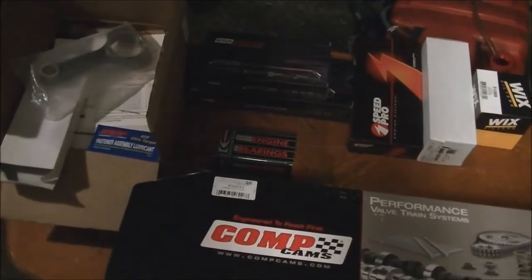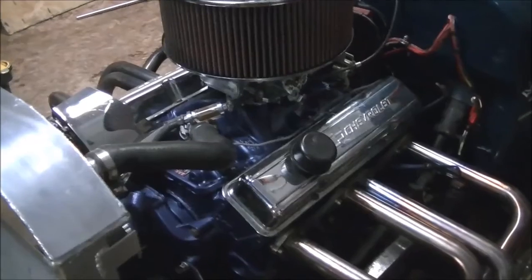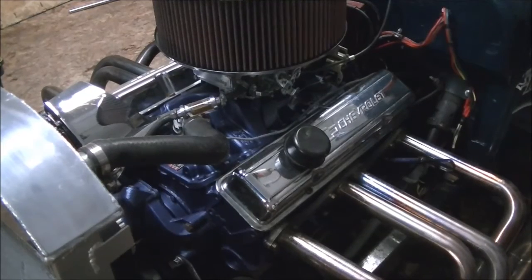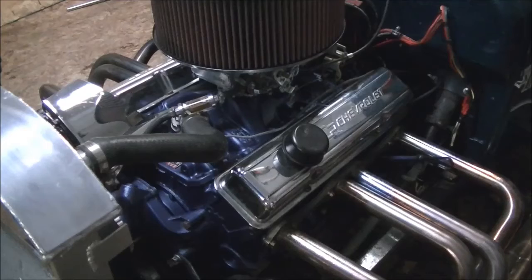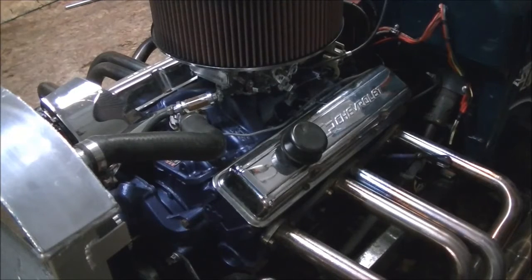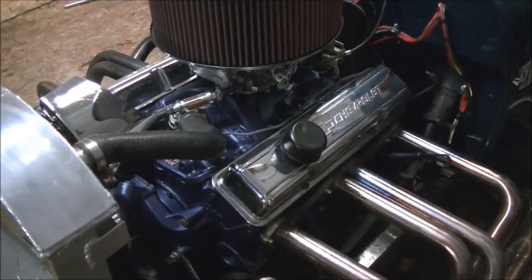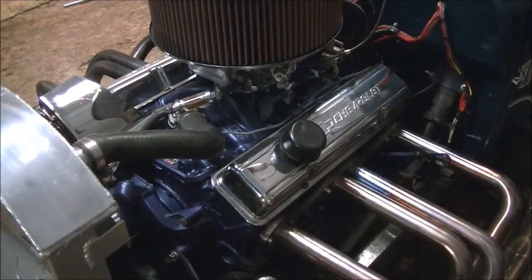So we got everything we need to build this engine into an engine that'll turn as many RPMs as I want it to for as long as I want it to. I've seen them little engines turn 9,000 RPM. I've seen one that turns 12,000 RPM. I've seen a few of them that'll turn around 10,500 or 11,000. So yeah, I'm pretty sure it won't care about running 4,000 or 5,000 RPMs all day long, screaming down the highway. It's not a problem.